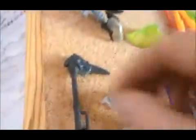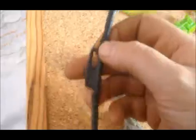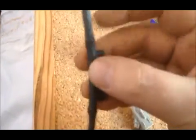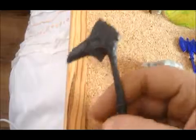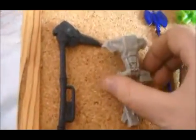Then we come on to some of these crazy weapons. I got this thing. God only knows whose this is. It's like a bone on a, I think maybe Skeleton Warriors. I'm gonna go out on a limb there and say it might be Skeleton Warriors, but I'm not sure. So yeah, who does that belong to, folks and folkettes?